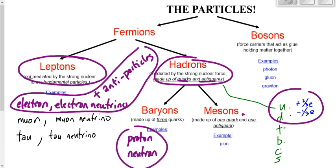Leptons are fundamental: electrons, neutrinos, positrons, antineutrinos. The hadrons are made up of quarks. Protons are examples of hadrons that are made up of quarks. Neutrons are as well.